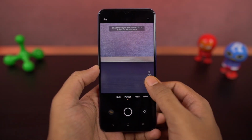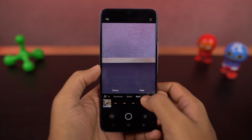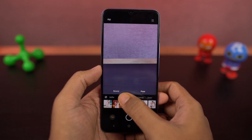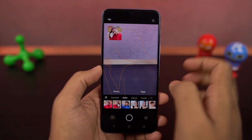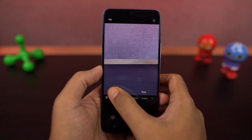Next we have posture mode. Now this is a brand new feature from Vivo that will allow you to take better pictures in different poses. Once you enable this feature, a frame appears on the screen to track your position and guides you into a stylish pose that can stand out from the crowd. At the end of the day, it'll make you a pose master.